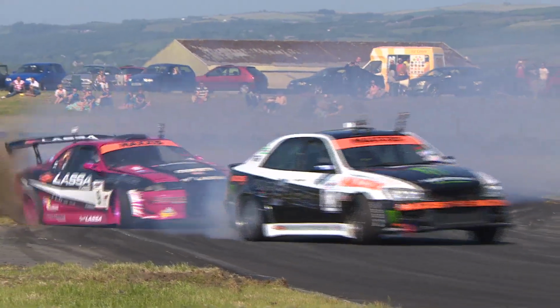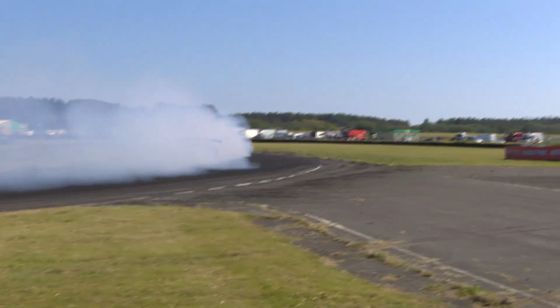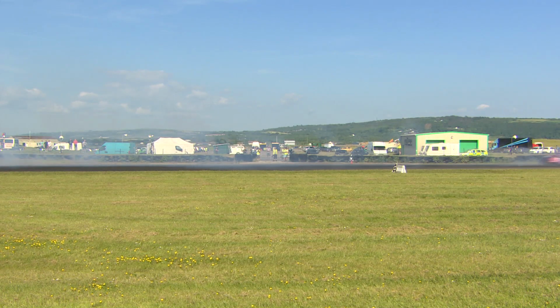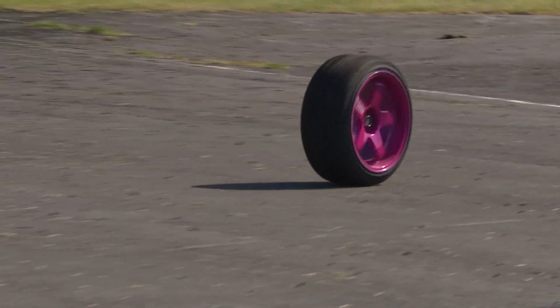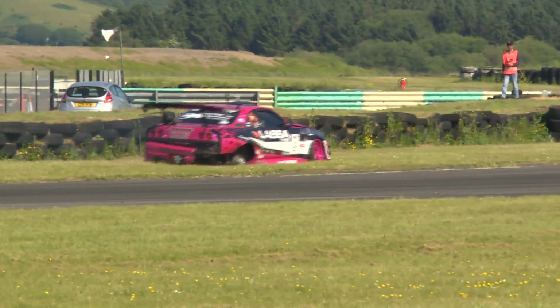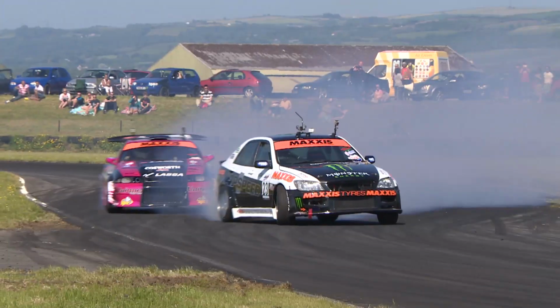A slight dirt drop there, but Simon Perry loses a wheel as he dirt drops into that hole that some of the runs have previously made here, and manages to get it across the finish line as that wheel strays across the circuit. I think we should take another look at that again.